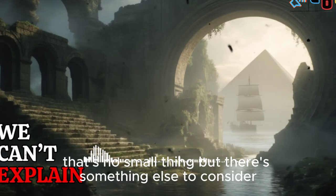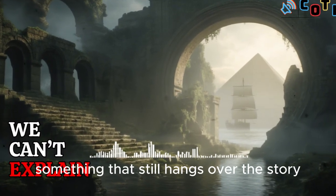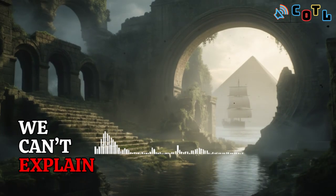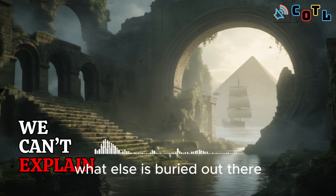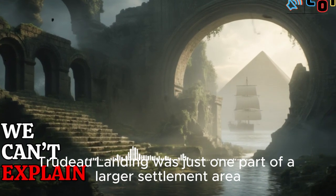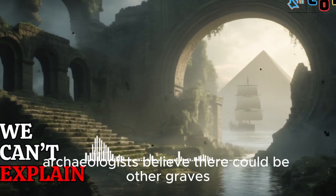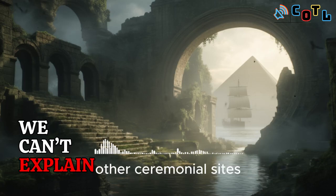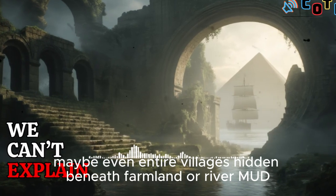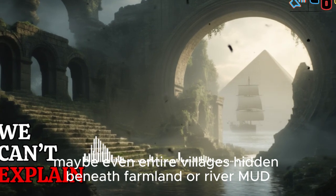But there's something else to consider. Something that still hangs over this story like morning fog on the Mississippi. What else is buried out there? Trudeau Landing was just one part of a larger settlement area. Archaeologists believe there could be other graves, other ceremonial sites, maybe even entire villages hidden beneath farmland or river mud.